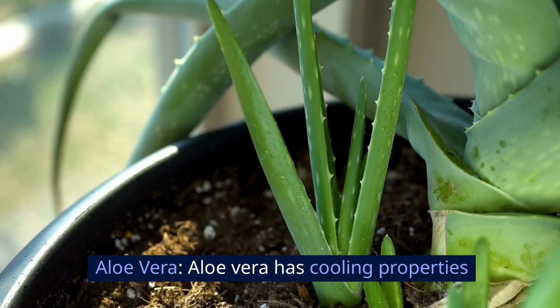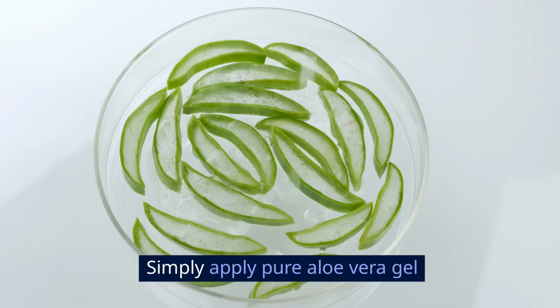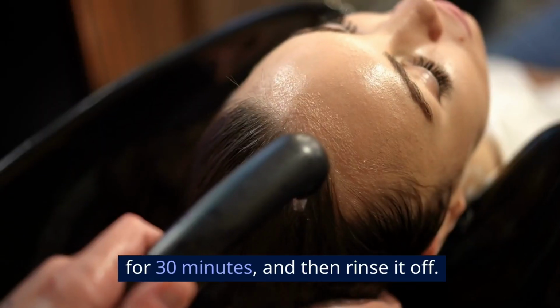Aloe vera. Aloe vera has cooling properties and can soothe an itchy scalp while also providing moisture. Simply apply pure aloe vera gel directly to your scalp, let it sit for 30 minutes, and then rinse it off.